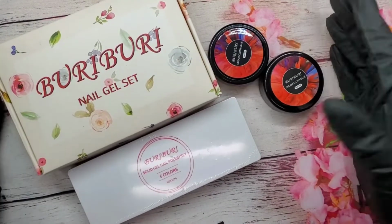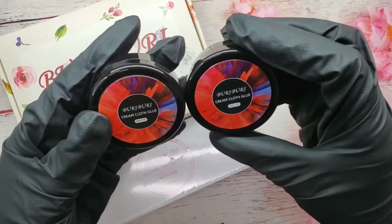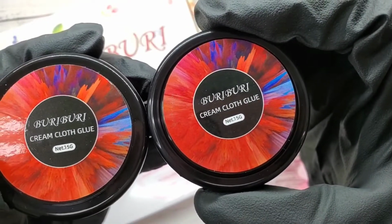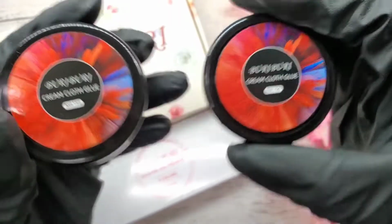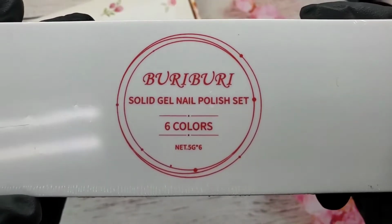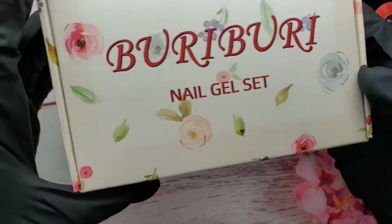These are the only cream gels that I believe I have. I don't think I've had any other cream gels outside of what was sent to me. And guys, if you are interested in seeing what I got, I was so floored by the consistency of these products and the colors. So I'm gonna go ahead and show you guys what I got.